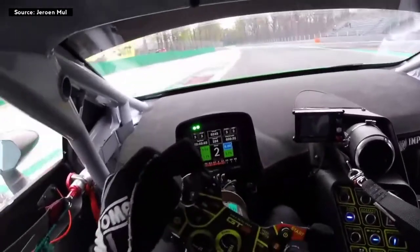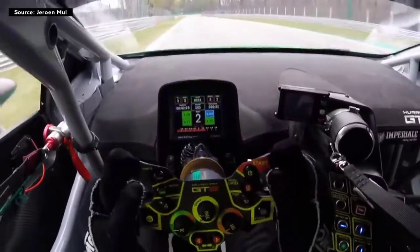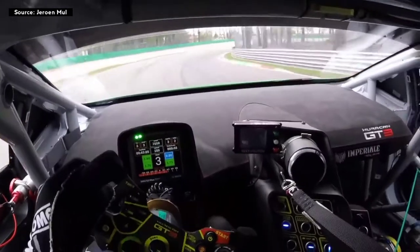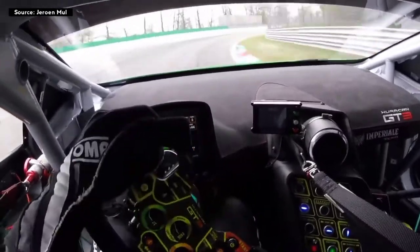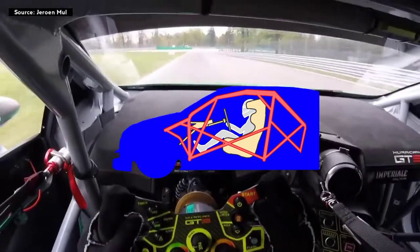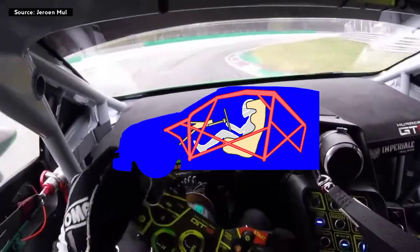The 4-point base cage only protects the driver from the front, but variations with additional features, for example an 8-point cage, additionally protect the driver from the side. Diagonal sidebars prevent the roll cage from collapsing under the weight of the car in high-end roll versions.